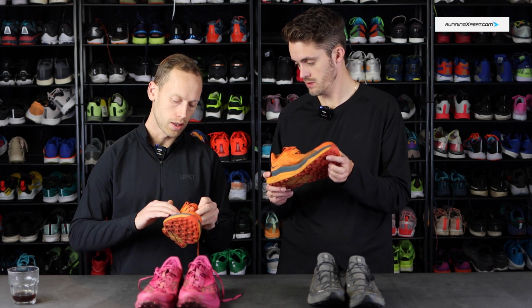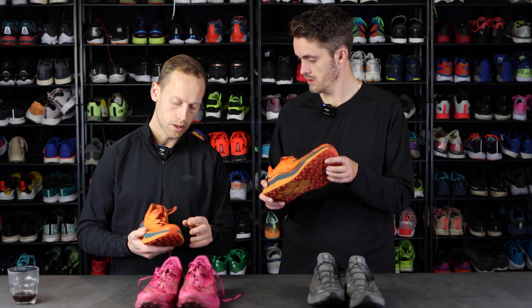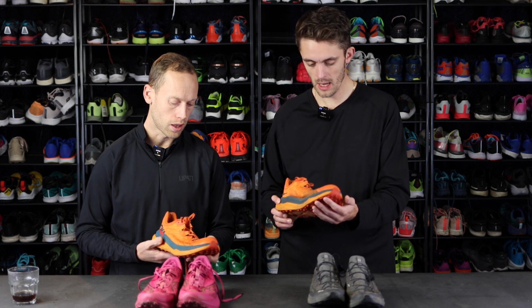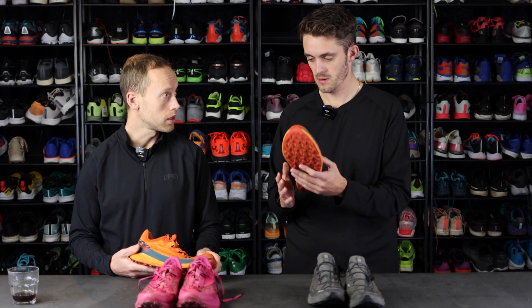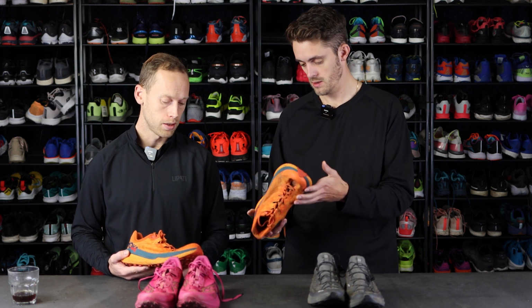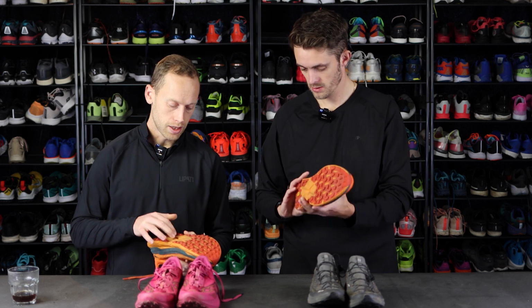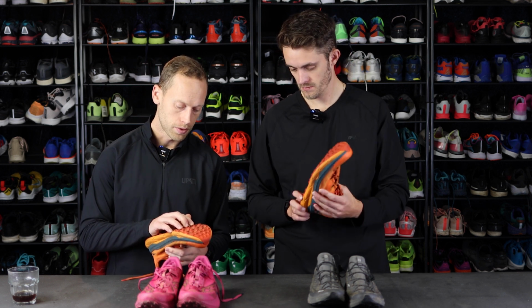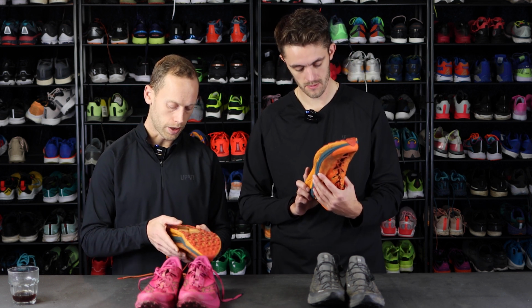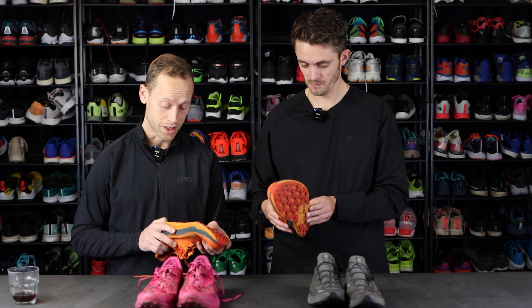And also you have the upper here, which is very stable, but still there's a lot of room for your feet. And that is why I'm choosing it for the ultra. I have a lot of room for my feet. The platform also looks quite wide. And this outsole is from Vibram. Vibram Mega Grip. And it's very grippy. Yeah, it's very nice.